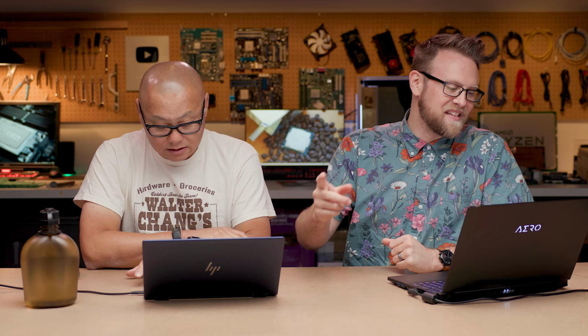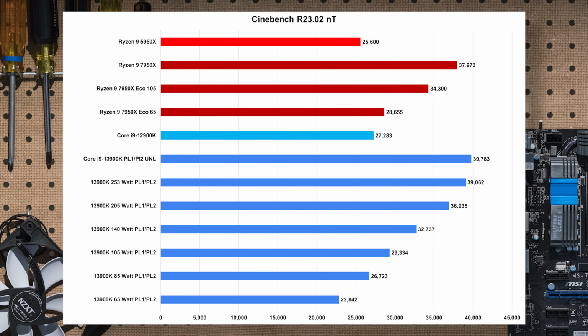Yeah, well, and then the other number I want to look at is the uncapped or unlimited power versus the quote unquote stock 253. 253 turning in a score of 39,000. I'm sorry, 39,062. And the unlimited, all the power to the wall, is only turning in 700 more points. Yeah, 39,783 when it's set to unlimited, which is the behavior you're gonna get on a lot of high-end motherboards that are sort of tuned to give it to you.